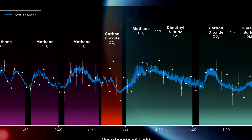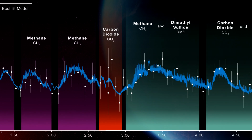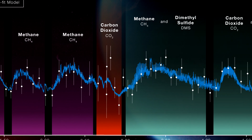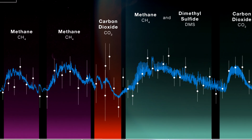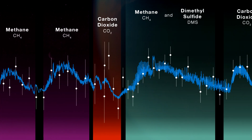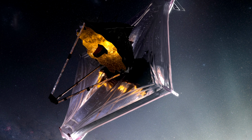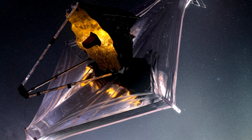Even if DMS were found on K2-18b, it wouldn't automatically prove the presence of life there. Many unknown factors, such as the environmental conditions on the exoplanet, need to be considered. Nonetheless, these discoveries hold significant scientific value, as they contribute to our understanding of the potential for life beyond Earth. The James Webb Space Telescope's unparalleled sensitivity plays a crucial role in this search.